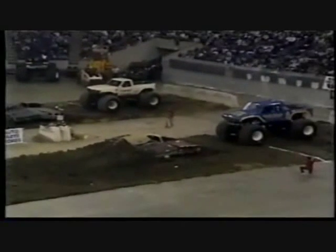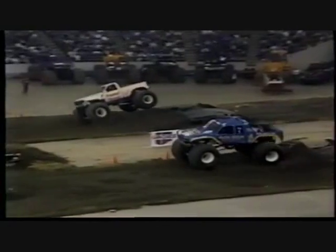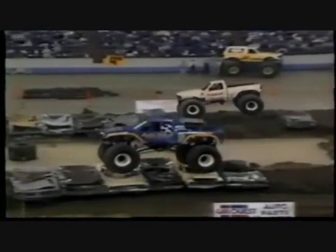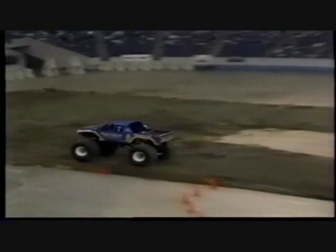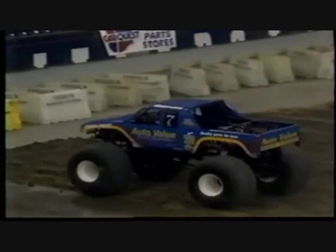Well, the Auto Value King Crunch takes the victory. Let's take a look at the replay. Gary, when they left the starting line, Stevens had his truck completely under control. We've been talking a lot about suspension, chassis, and everything, but Scott Stevens brings out another interesting factor here. His motor is located in the middle of the truck. It's a mid-mounted motor. He's doing that to balance the truck, and it's working for him.